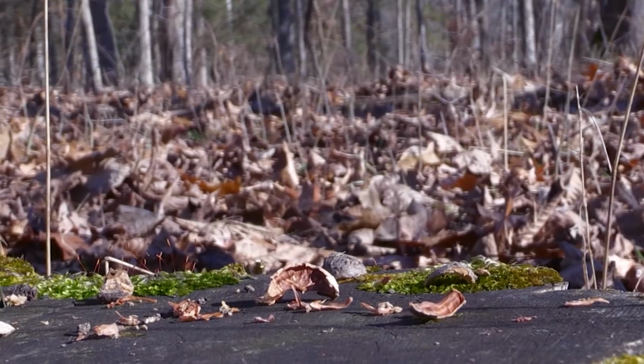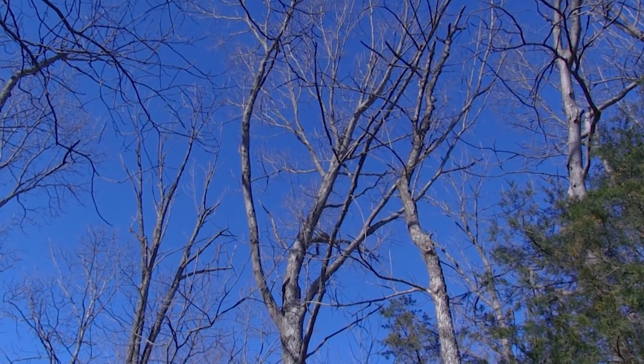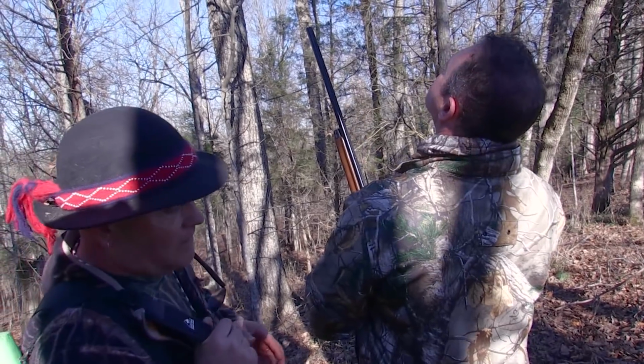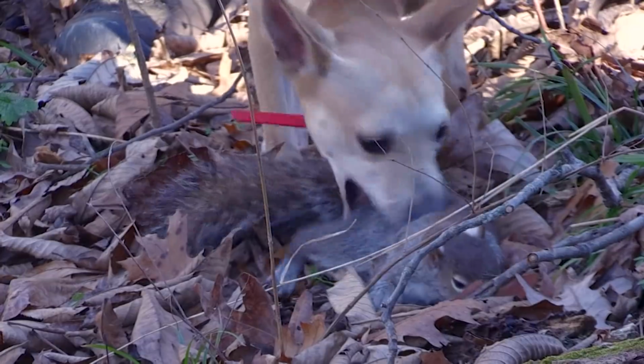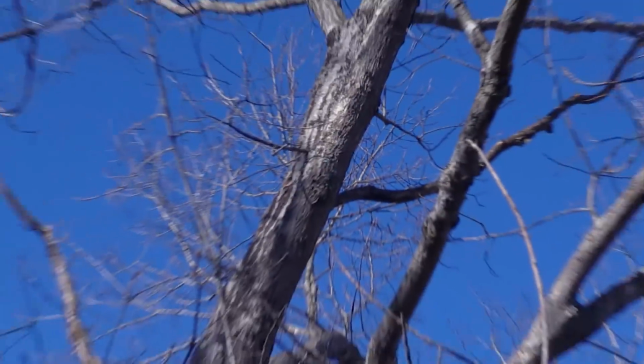No. There's probably one over there, too. There it sits, right there. See it right there in the top? Right there it sits. Oh, yeah, I sure do. See it? That dog was on that tree. And we spooked this one out walking to it, and sure enough, again, that's a fox squirrel. So we've got a gray and a fox sitting here side by side. It is a fox squirrel.